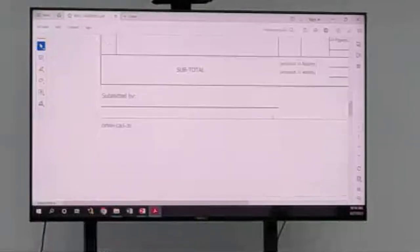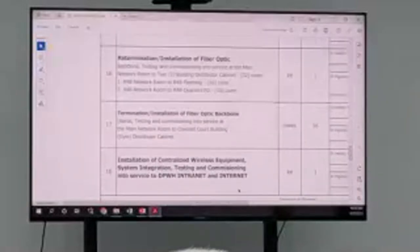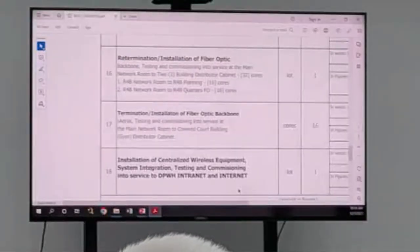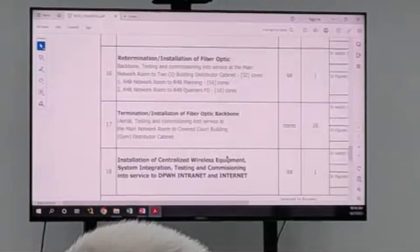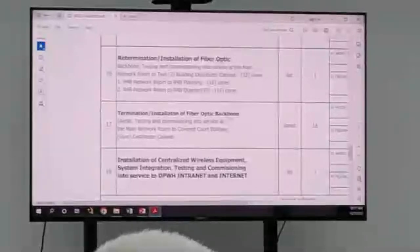Also, the installation of fiber optic cable for communication to service the main network room to distributed cabinets, located in the network room of the Southern Division and the network room of their partners. Also, the termination and installation of fiber optic cable for communication to service the main network room. And the installation of centralized wireless equipment system integration for communication to service the main network room. Any questions?